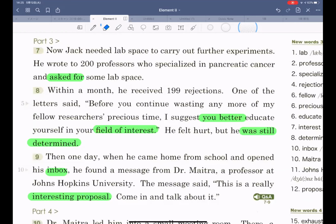Paragraph 9. Then one day when he came home from school and opened his inbox. So inbox is only for email, I think, right? Is there a real inbox, not email? I think these days, no. Inbox is something you haven't opened, but I think we have one at school. Right next to the vice president, there's an inbox, right? You put something there you want the vice president to decide. So inbox is something not finished there, but mainly used for email, right?